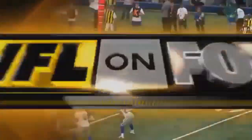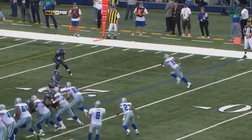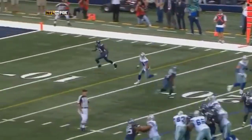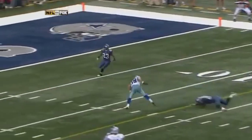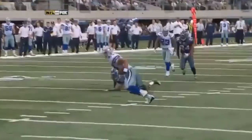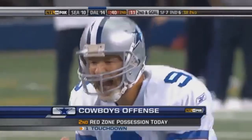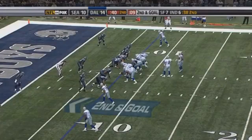We've seen nothing but smiles on the face of Miles Austin, and a timeout is called by Dallas. The number one characteristic to me about Miles Austin is how he gets off the line of scrimmage. He just explodes in running routes and getting downfield. And then when he catches the ball, he's physical. Today, this is their second time in there. Second down and goal from the 7.